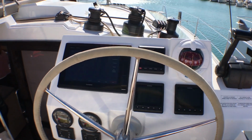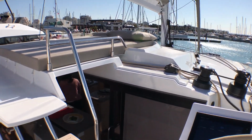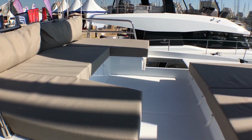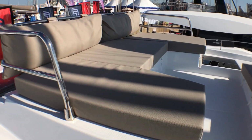You can sit in comfort with a good view over the coach roof, and the relaxation area up on the fly bridge itself, separate from the sailing area, which is a good idea.